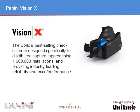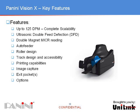The Vision X is the world's best-selling check scanner. It was designed specifically for distributed capture, and we're approaching 1 million installations, over 650,000 installations under the Panini brand, plus a couple hundred thousand installations under other multiple brands. And we're still providing industry-leading reliability in price and performance. So on the next slide, I'll go a little bit into detail about the Vision X itself.